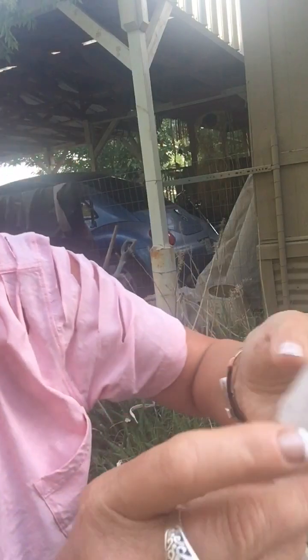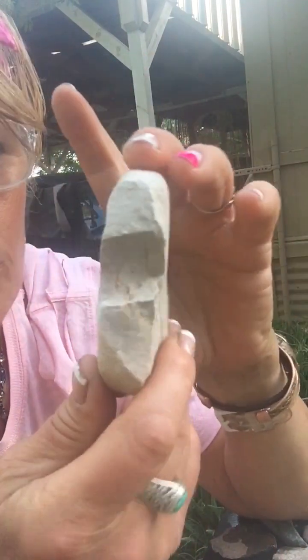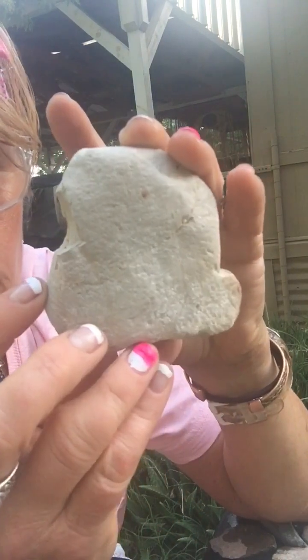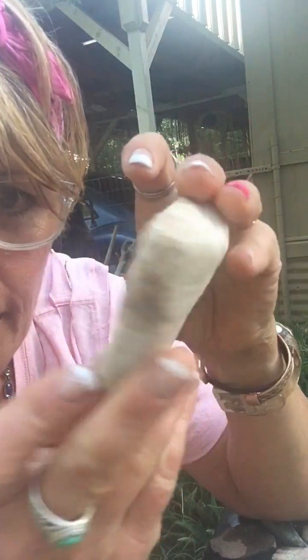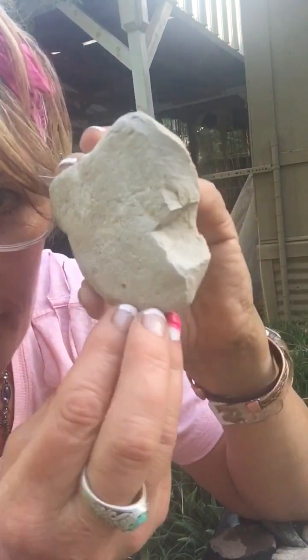This was just like, I thought was a nice looking heart when I first saw it, but who knows what it could also have been a tool. This looks like it was something that was cut out. I don't know what it'd be used for, do you? Or it could have just been a mud fossil. What do you think?